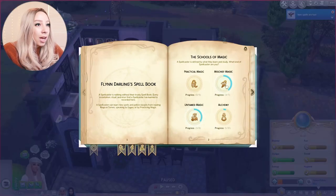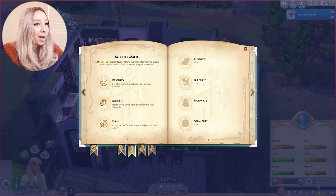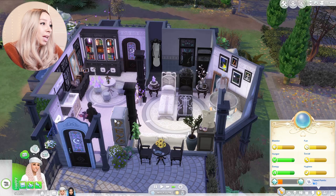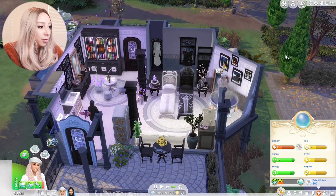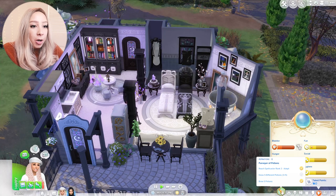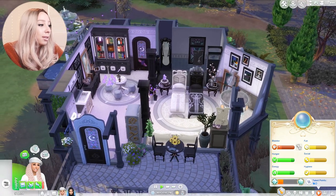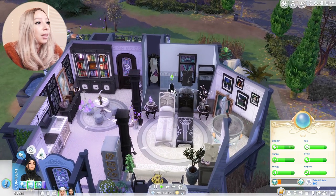Ooh, she discovered a new spell. Furio, convince 2 Sims to argue and fight with each other. I could definitely see her getting drunk at a party and just using that on people just for fun. Definitely. Okay, so she did that. Brew 5 potions, and now she just needs to know 5 different potions. So just experiment, I guess. And then you. What the heck are you doing? Peeing like a champion? That's what's up.